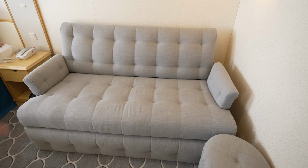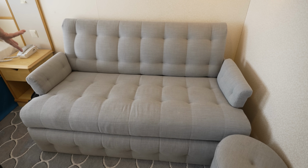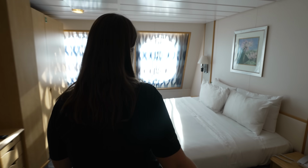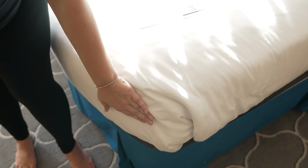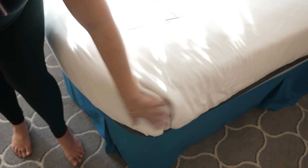There's this luxurious couch where you could sit and watch TV. I'm pretty sure this folds out into an extra bed. So that's nice, but let's check out the actual bed. It looks pretty spacious. What I love about the beds here is they have the rounded edges. So in the middle of the night when I have to go pee, I won't hit my knee on it, because it's nice and soft.